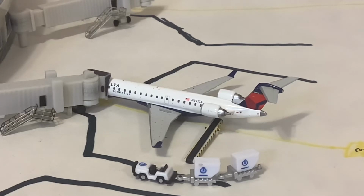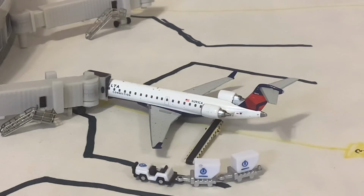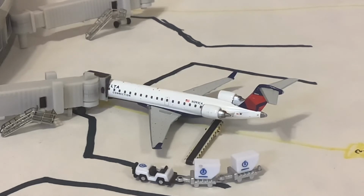All these flights are from Sunday, May 8th, Mother's Day. Happy Mother's Day, belated Mother's Day to everyone. But still a very interesting flight here that Delta is doing. I'm glad that we're seeing a little bit more variety here on these Delta ones. I mean, come on, American, you're kind of falling behind here with these just repetitive E145s.